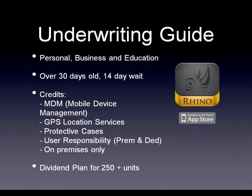The credits that we're giving for schools are for people who use MDM, or what's called mobile device management. We're given a credit for that, for the use of GPS location services, and for protective cases. User responsibility: schools who give their students and their family the responsibility to protect the device, as well as pay the premium and deductible, which normally leads to being responsible and protecting the device. And also on-premises use only.